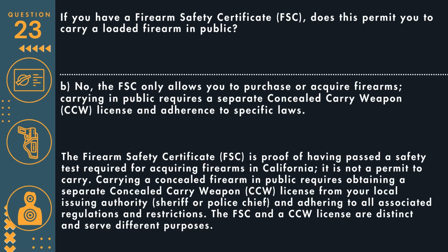Answer. B. No, the FSC only allows you to purchase or acquire firearms. Carrying in public requires a separate concealed carry weapon, CCW, license and adherence to specific laws. Explanation. The Firearm Safety Certificate, FSC, is proof of having passed a safety test required for acquiring firearms in California. It is not a permit to carry. Carrying a concealed firearm in public requires obtaining a separate concealed carry weapon, CCW, license from your local issuing authority, sheriff or police chief, and adhering to all associated regulations and restrictions. The FSC and a CCW license are distinct and serve different purposes.